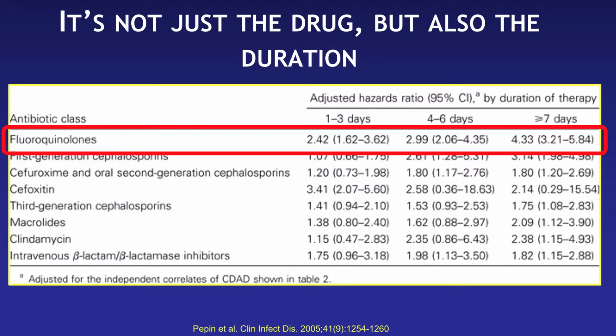And it's not just getting the drug. The duration also seems to increase your chances of developing C. diff infection. This study from Quebec was done after an outbreak of CDI in more than 30 hospitals. They were trying to figure out if PPIs were increasing risk of CDI, but what they found was it was clear that fluoroquinolones were most strongly associated with C. diff, and the risk seemed to go up the longer a patient was on antibiotics.